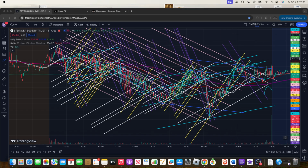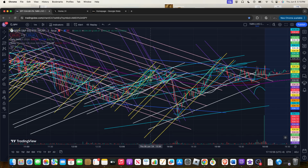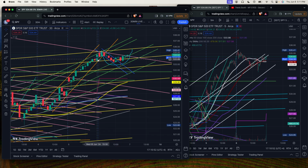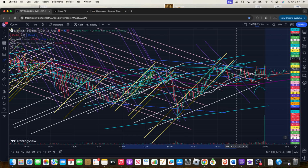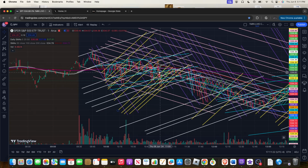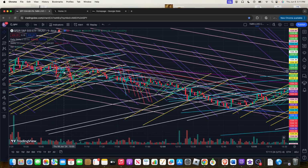particularly the green algo, or this algo being activated. For example, right here, this algo being activated and us being brought up in that algo after the cup close. So look out for that. But again, if you wanted to take trades, there are possible scalps here off of this green as well.